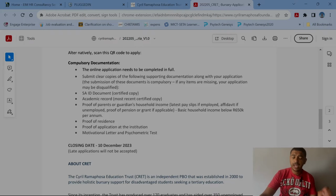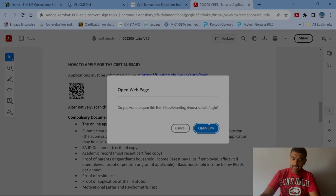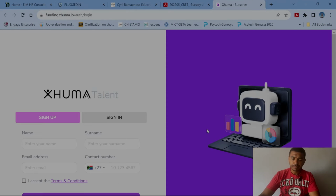So once more, the application closes on the 10th of December, so late applications will not be accepted. Make sure it is done on the 10th or before the 10th. Okay, let's click on it and let's go open link. And then we will get to this particular page.